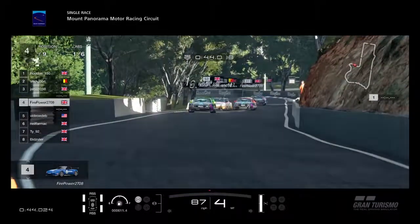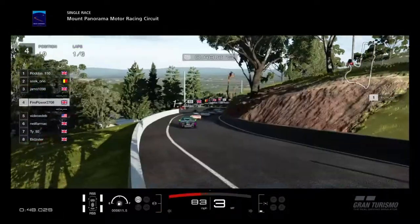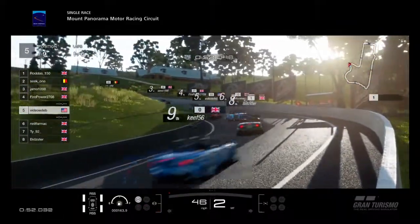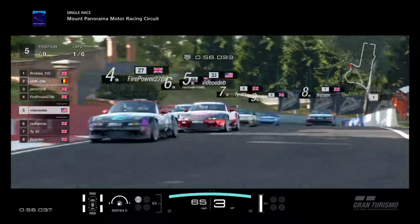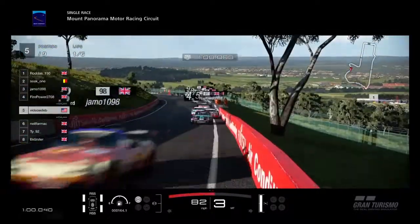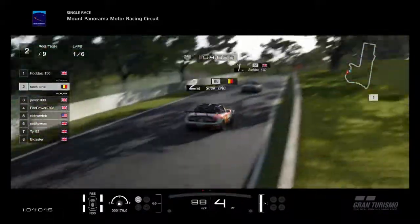As we go up the hill, Rodders is ahead. Seat 1, Firepower side by side with Jamo, and Jamo just squeezes through. And then Video hits Firepower. Cowabunga, have that. And then Firepower goes into the back of Jamo, but not much you can do about that, unfortunately. But that's how the crow flies sometimes. Bidzster in 8th, the heaviest car, is past Keith at the back. Up we go, up over the mountain.